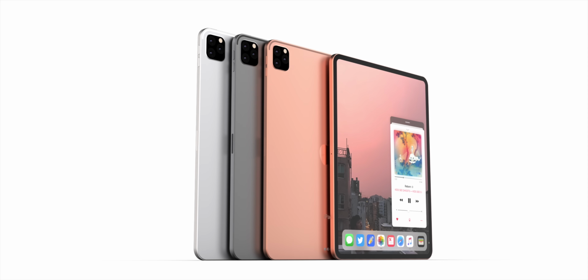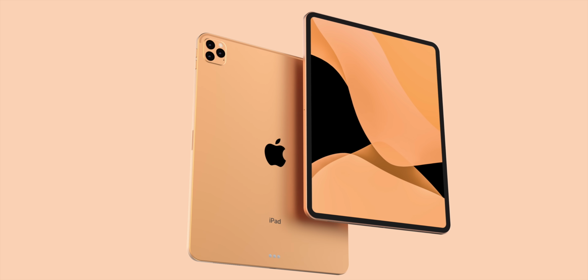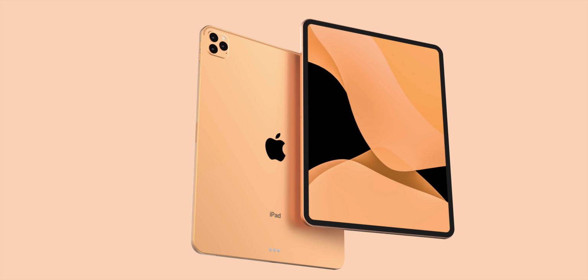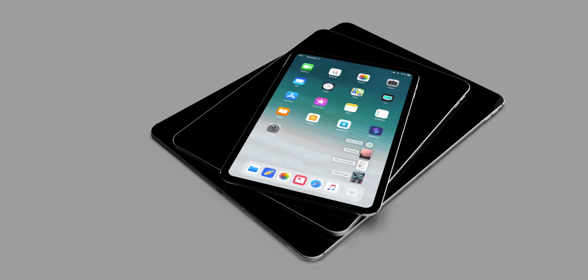The lens is not the same as the 11 Pro. It's more encapsulated in one little unit instead of being part of the back and glass. iPad Pro is obviously metal, so it needs a separate unit. But very interesting to see what Apple's doing there.